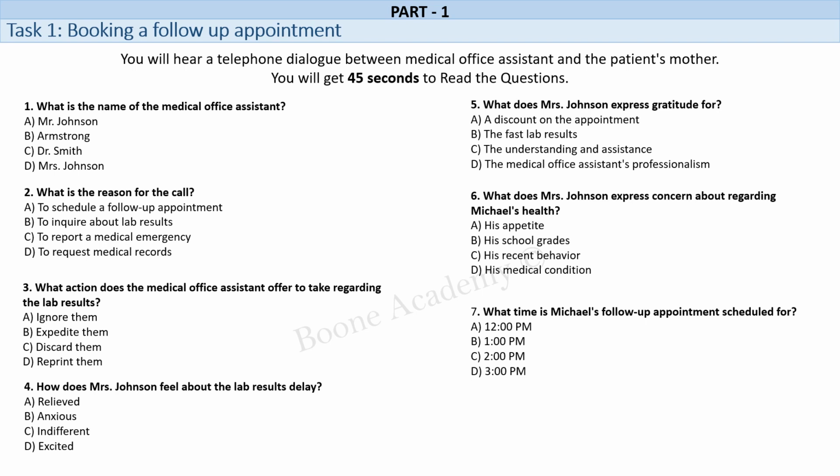Is there anything else I can assist you with today? No, that should be all for now. Thank you for your help and for being so understanding. It's our pleasure, Mrs. Johnson. We're here to support you and Michael every step of the way. Take care. And we'll be in touch as soon as we have those lab results. Thank you again. Goodbye. Goodbye, Mrs. Johnson. Have a great day.